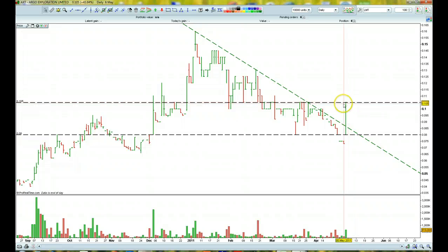So before I'd be buying it, I want it to break there and then hold at the, what's that, the 10.5 cents.